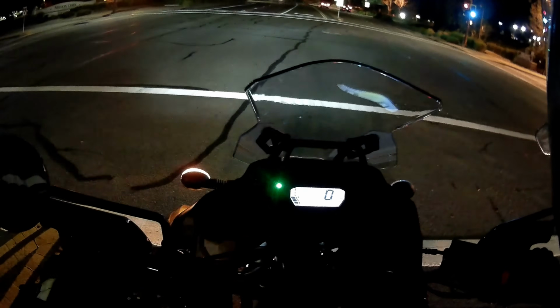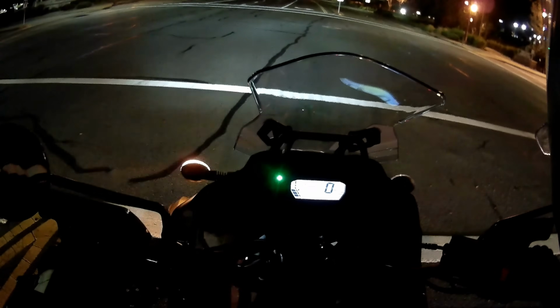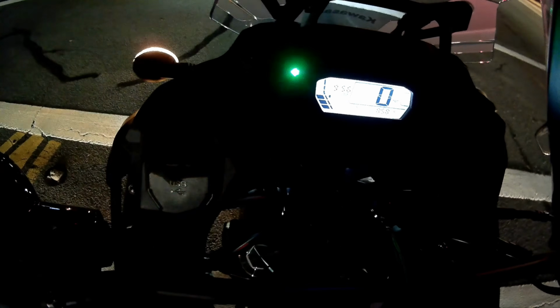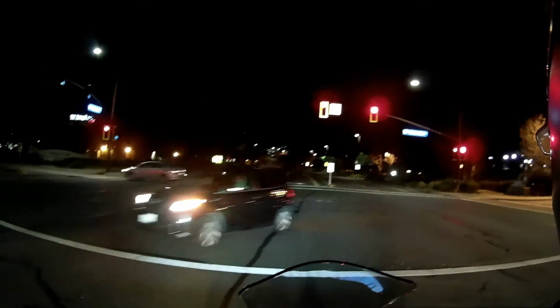And I wanted to show you the display at night just to let you see how it lights up. I really think it's clear, it's bright. You have your fuel gauge, you have your time, you have your speedometer. Not much more than that. It's a really simple display. So on one hand, it doesn't have all the technology of some of the more expensive bikes, but enough to get you by. And it's really simple and cheaper to fix.